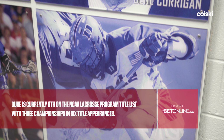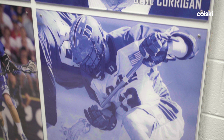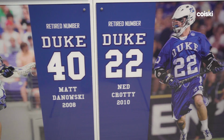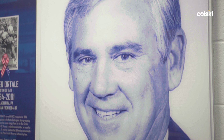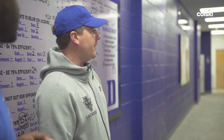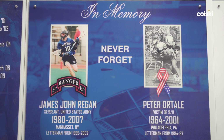And then we also have some key figures of Duke Lacrosse, from Kevin Cassis, who's now the head coach at Lehigh, then our retired numbers of Matt and Ned, who are Tewaaraton winners, Gene Corrigan, who's in the Duke Hall of Fame, Tyler Hardy, Aaron Fenton, a bunch of other guys that really kind of made Duke Lacrosse what Duke Lacrosse is today. Then we have our in memory wall.